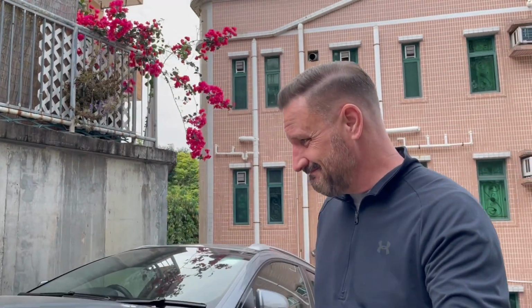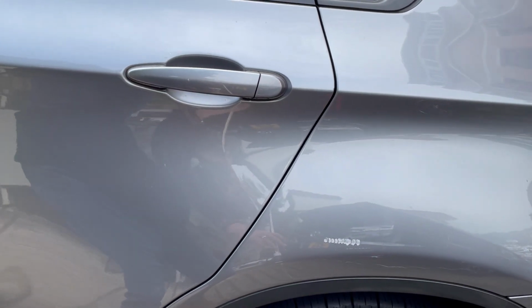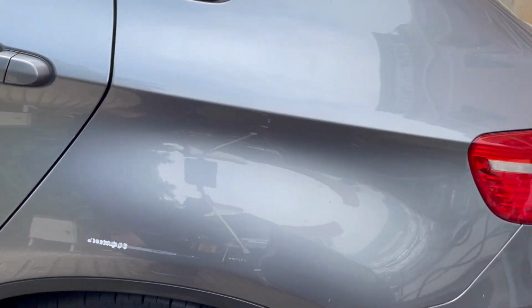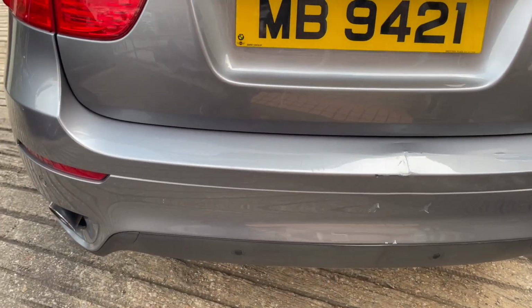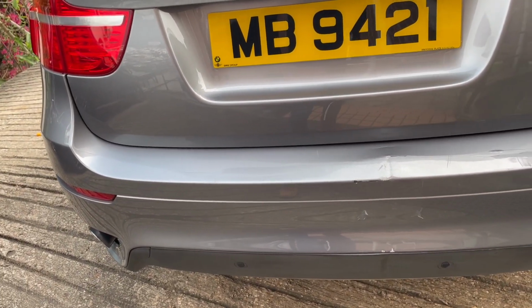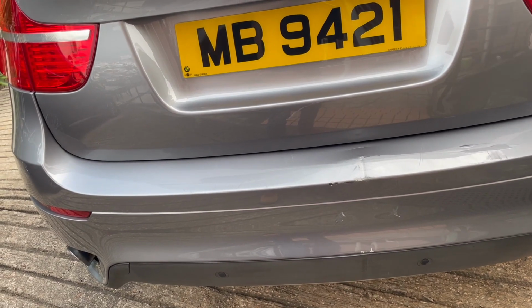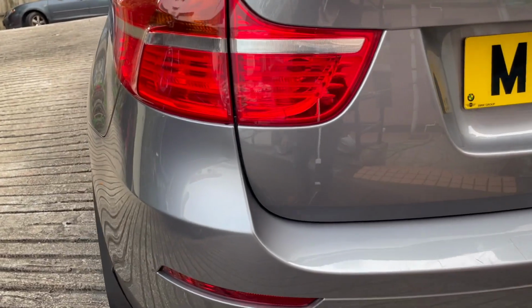All round, it's in not bad condition. There's a couple of little scrapes. Let me come and show you. We have one here on the rear quarter panel, but that's something I can easily fix. And if we go around here, there is a little bit of damage to the rear bumper. It's obviously hit something, squashed it up. Again, maybe I can take it off, hit it with a heat gun and some paint, but we'll see. We'll play around with it.